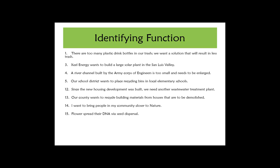All of these providing water as drinking water. There's just so many different functions that could be trying to be accomplished here that it was pretty difficult to try to narrow it down.